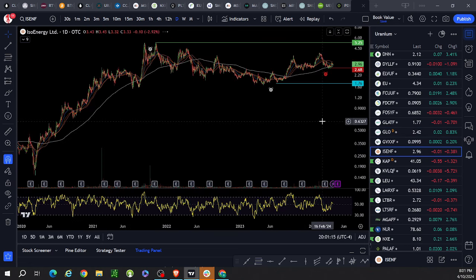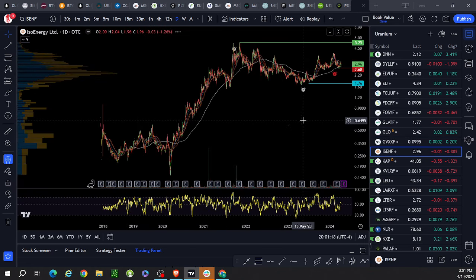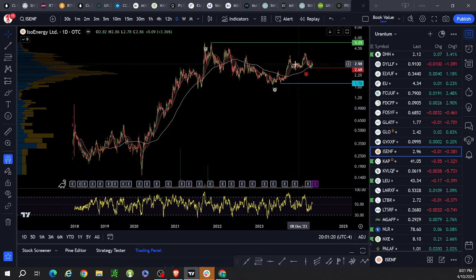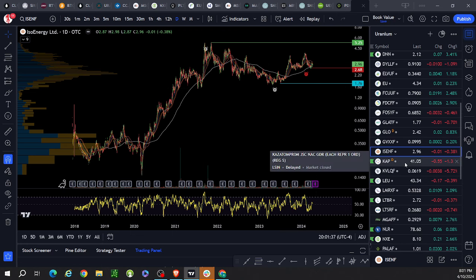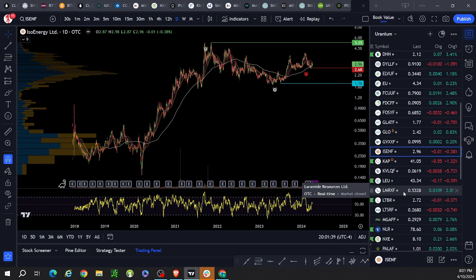ISO, not much going on here, but not horrible, right? It's just sideways. So this is just another example of where you could be having a lot of dead money depending on your entries. So it pays to try to get good entries. That's all I can say. But ISO is just sideways action. They're supposedly a pretty good deposit. Yada, yada, yada.